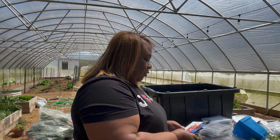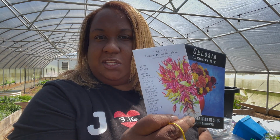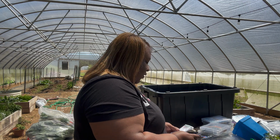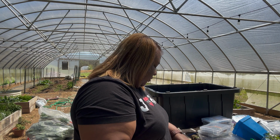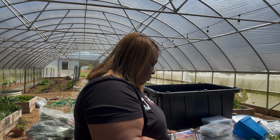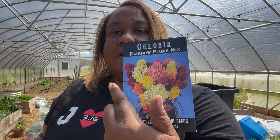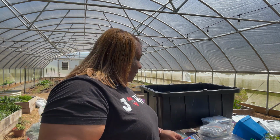So I guess I'm going for more bright colors. These are kind of in the same color family, don't you think? I think so. So I think I'm going to do the rainbow, the terracotta, and the eternity mix. I think that's what I'm going to do. Oh, look, y'all, I found some more. A rainbow plume. That's pretty, too. That's really pretty. Okay, decisions.